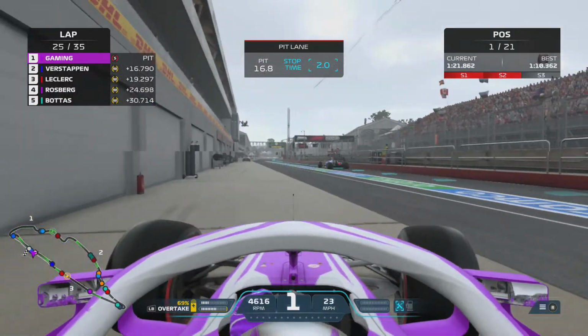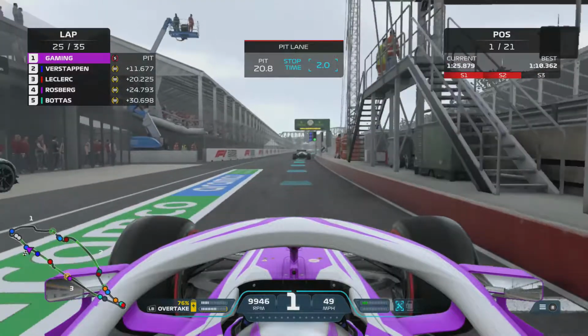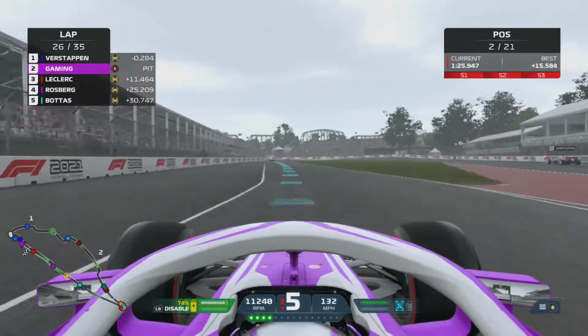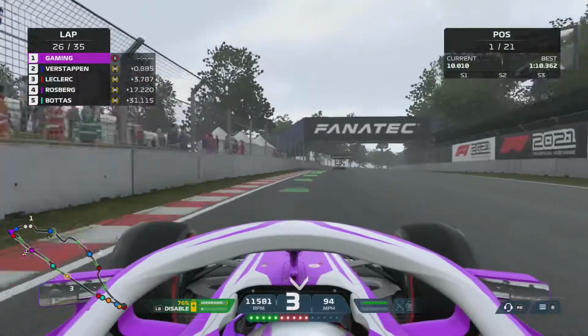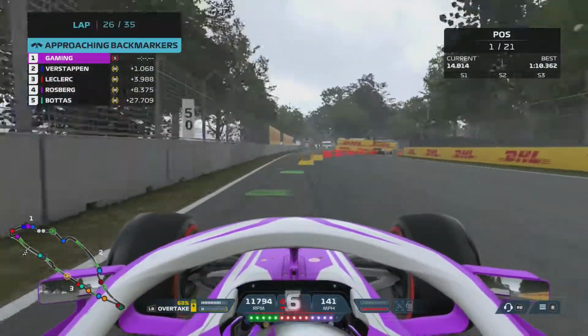Obviously, like I said, we're running that reverse strategy, the two mediums into softs, whereas everyone else went soft, medium, medium. So we're going to come out on the soft tyres. Let's see where we do come out as Verstappen heads into turn 1. Now round into turn 2. Are we going to come out ahead of Max Verstappen? Yes, we are, boys. We've got the overcut perfectly there. Max Verstappen 1 second behind us.